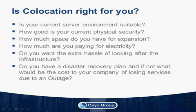Okay, so hopefully by this point you'll have an idea if colocation is right for you. If not, then here's a list of a couple of questions that you can ask yourself. Is your current server environment suitable? So are the cooling and airflow suitable and not a danger to your hardware? I mean, most modern day servers are able to monitor temperature and can alert you to issues if they get too hot. But a lot of older ones won't be able to do that, so they will just die and you won't know about it until it happens.